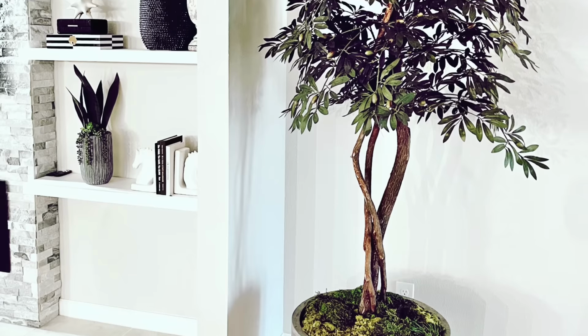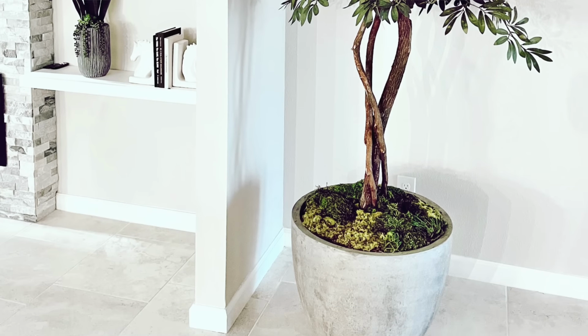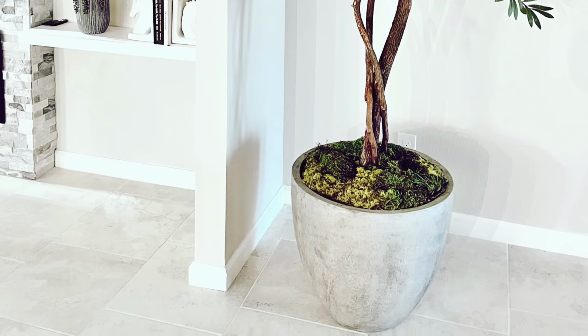Now, when you're going to make this exaggerated and taller in your vessel, make sure that you get a vessel that's big enough to house not only the faux tree, but leaves it enough room so you can stack books or boxes underneath in order to give it some height and exaggeration.